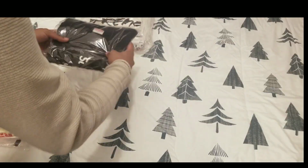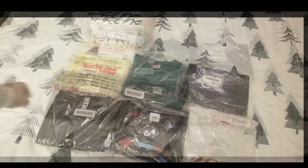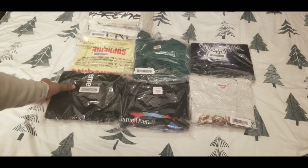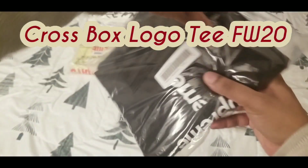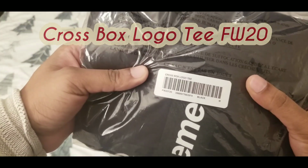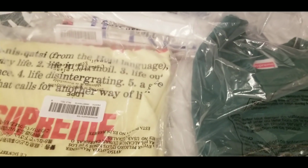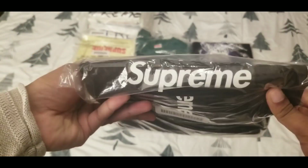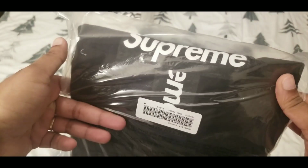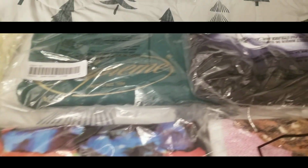Alright, let me show you guys some behind the scenes right now of me pulling out the color tees that I caught. Alright, let's get it. The first one is the Crossbox Logo tee, guys, and this one is in the black colorway. I caught both black and white, both in medium size, and it's super clean, if you could see right there.